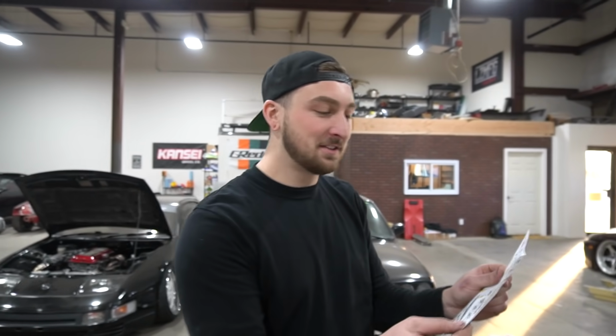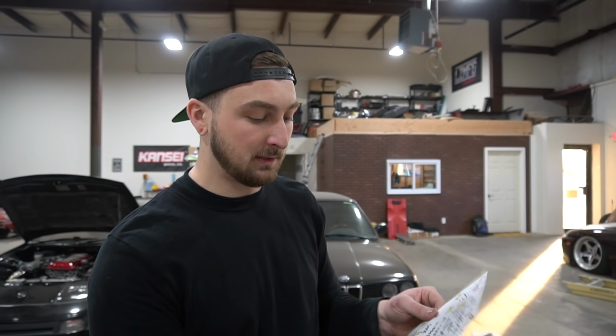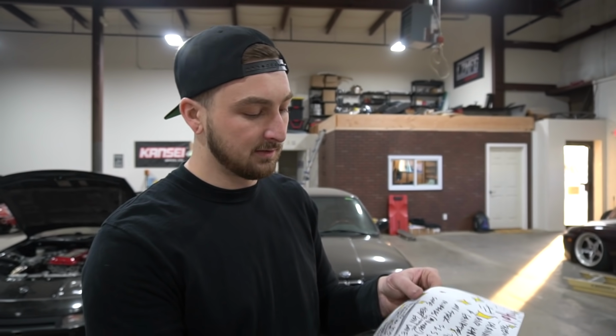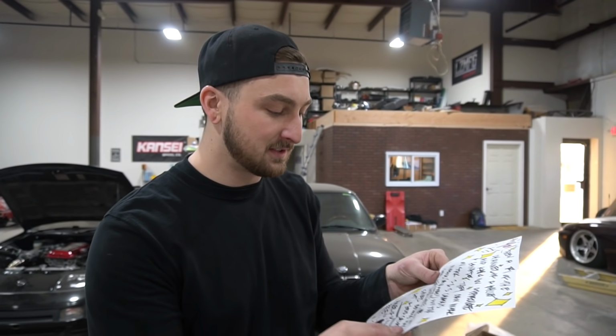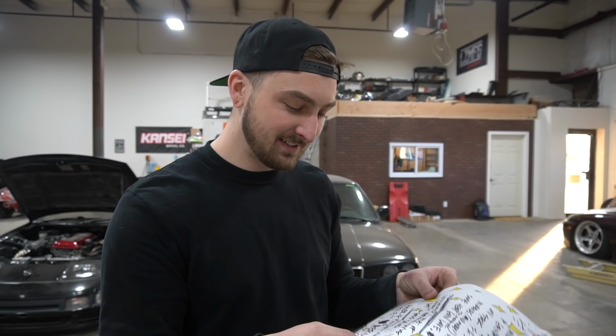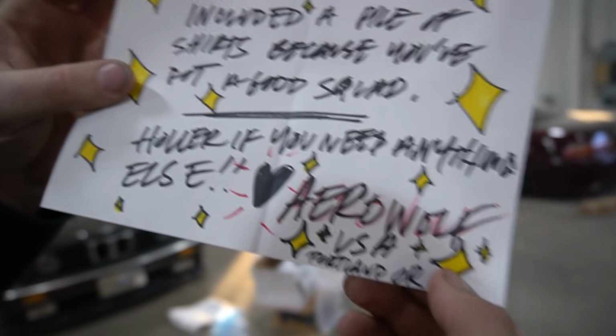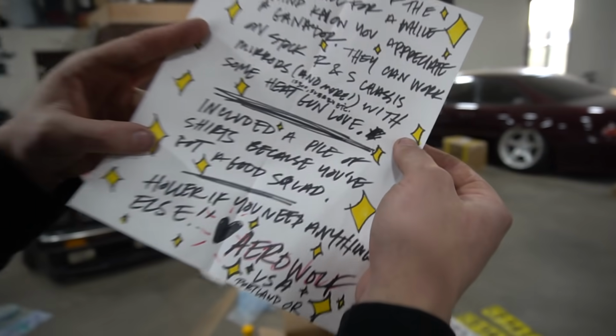Yo, been a fan of the channel for a while and know you appreciate Ganador. Oh, no way, that's actually really cool. They can work on a stock R and S chassis mirror and more with some heat gun love. Included a pile of shirts because you've got a good squad. It's awesome. However, if you need anything else, Airwolf. USA, Portland, Oregon. I like the style behind this. Oregon is a cool state.